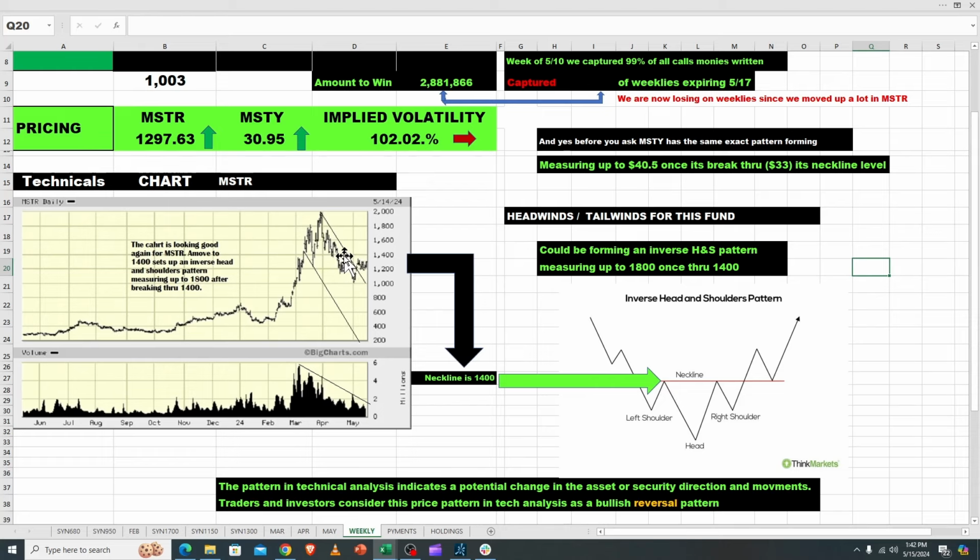So right now we have a slanted neckline, right? Slanting from 14 to about 13. So that puts it at about 1350. But if we go up here and go a little bit to the side, you can pretty much measure from almost 1,000, it might have been 1,020, to 1,400. You got 400 gain that you can expect once you break through 1,400. Now look, they showed the break and then a retest of the neckline, right? That's very common also, but that's just a trading pattern. If you measure up here, this should be the same height as this is from the neckline. So anyway, that's positive. It could be forming an inverse head and shoulders pattern measuring up to 1,800 once through 1,400.